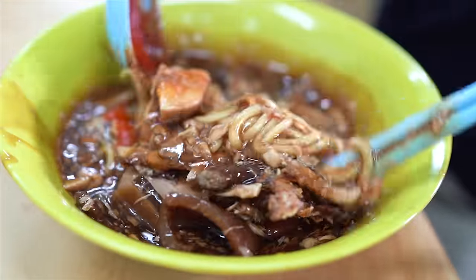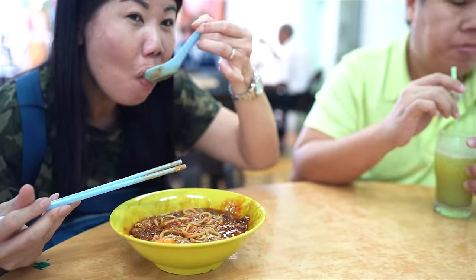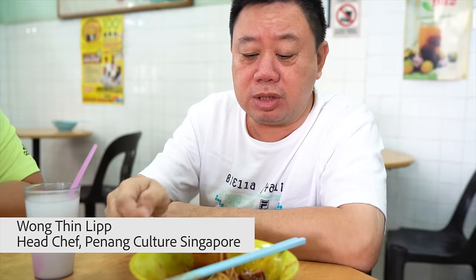Now I'm curious, what are the differences between Singapore lor mee and Penang lor mee? Singapore uses black vinegar, ours uses white vinegar. And maybe here it's more fragrant because of the wuxiang fen. Singapore wuxiang fen is different.